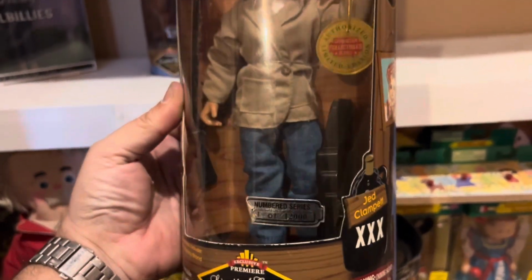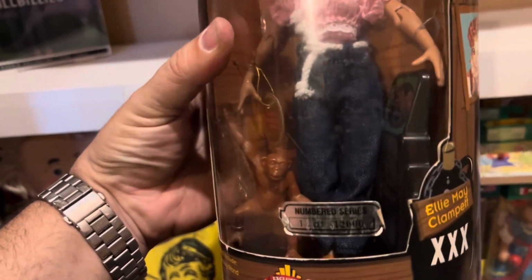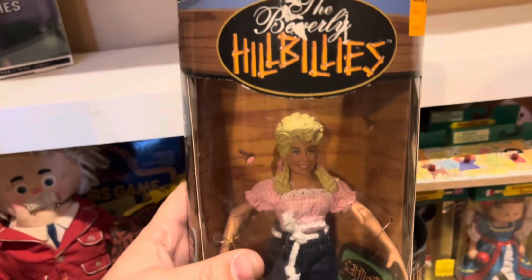And then we have Jed Clampett. He's worth about $28. I put the Granny bobblehead with these because they never made a doll of her, just the other three for some reason. And then Ellie Mae Clampett, she's worth about $50 from this series.